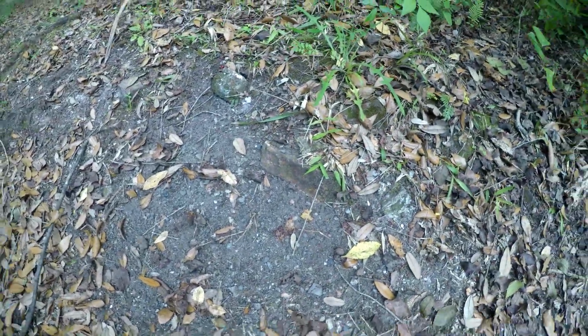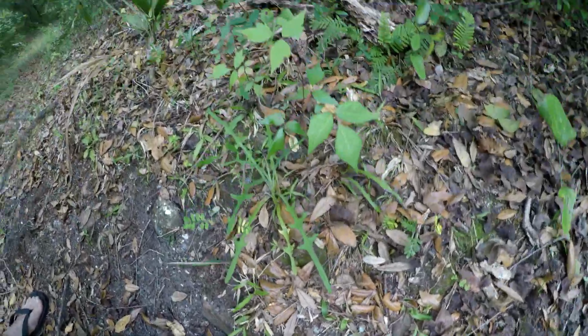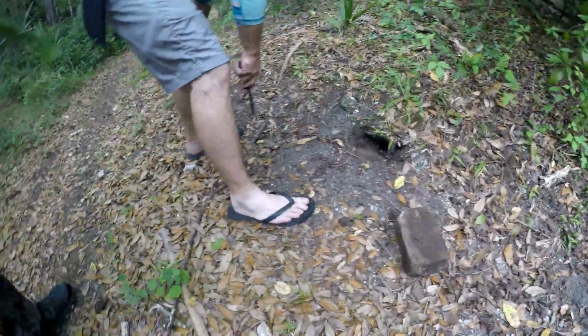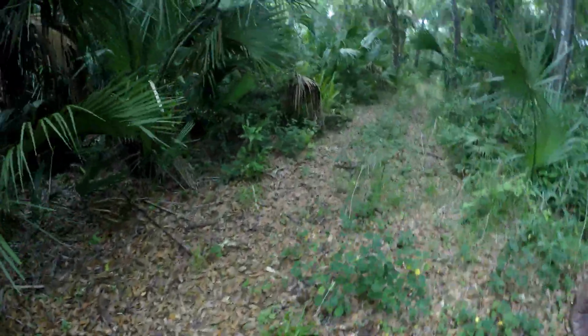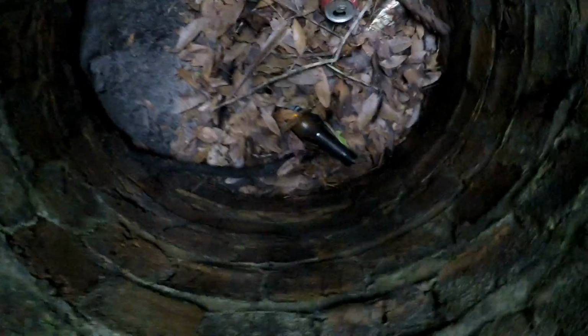Brick. They're probably the old brick roadway or something, huh? Yeah, we see it up here. It's everywhere. What's that right there? Looks like a well. We're on top of the hill. That looks like a well. It is a well. It used to be a well. Maybe a cistern. Looks like an old cistern. Yeah. That's just a water well.